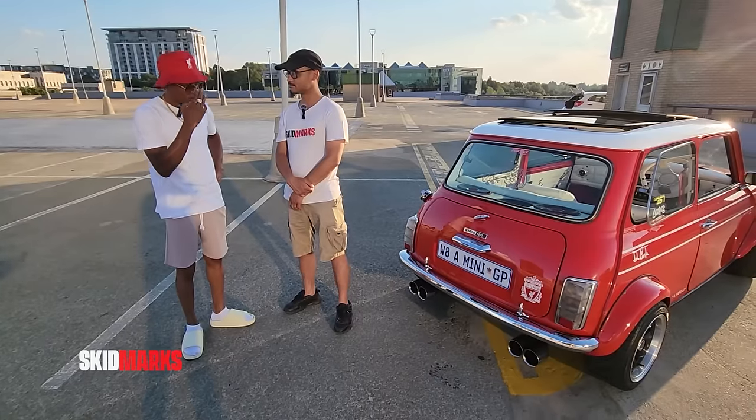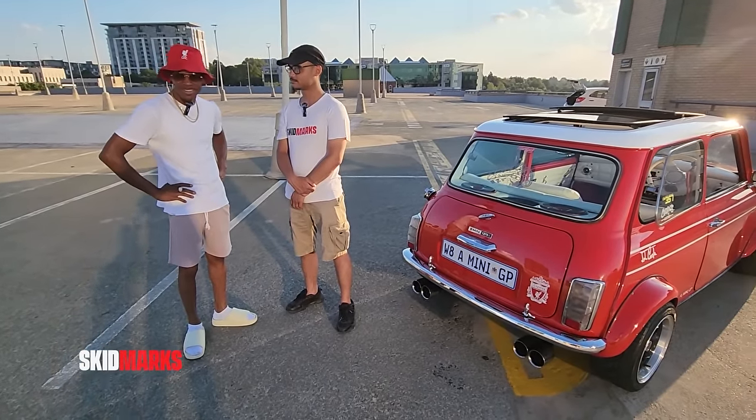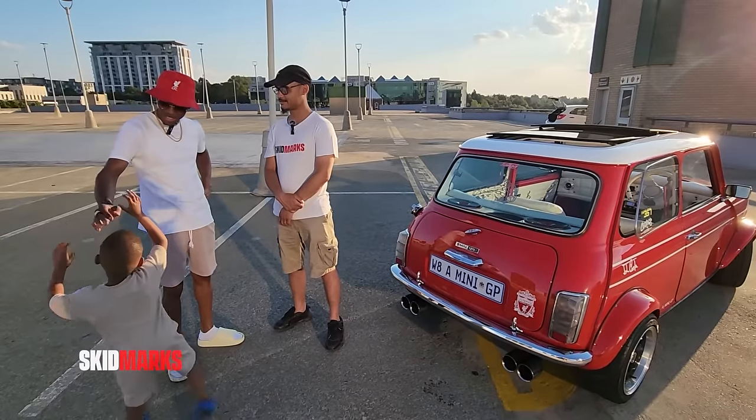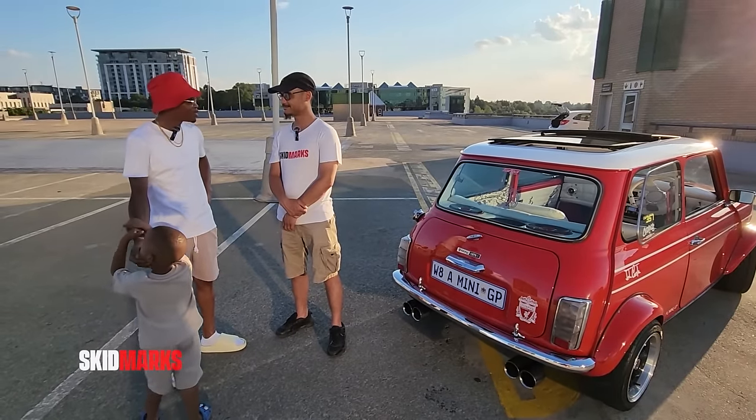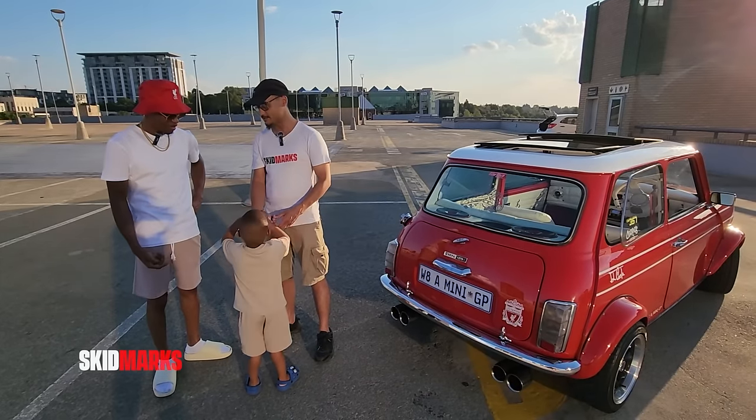I have no plans of selling this car. I'm going to keep it and give it to him. And yeah, hopefully he can pass it on as well if he keeps it for as long. Keeps it as pristine.